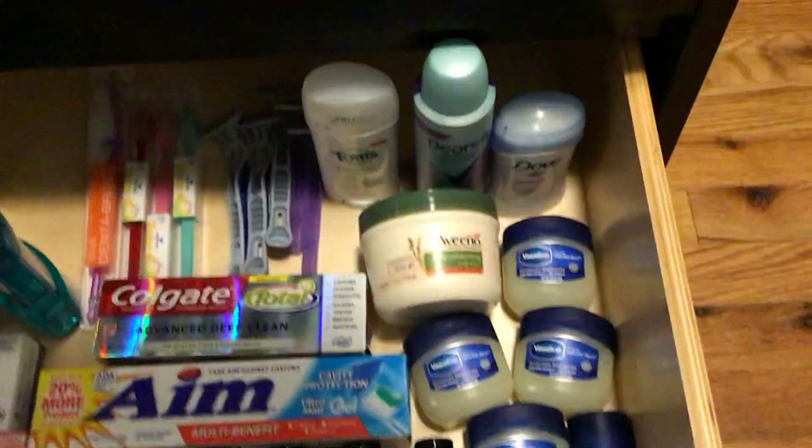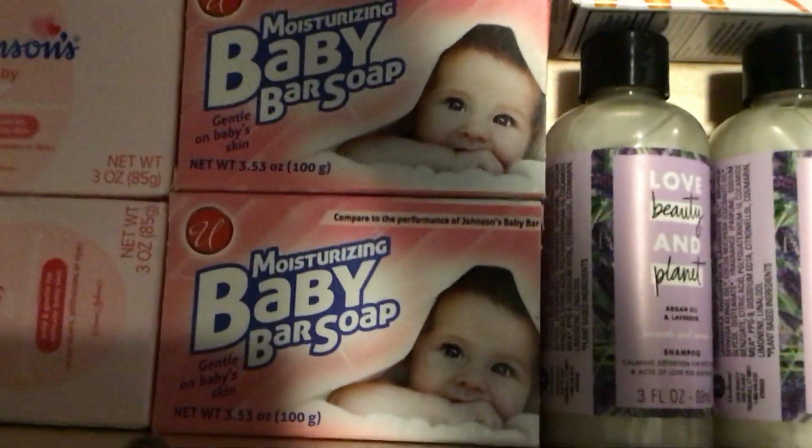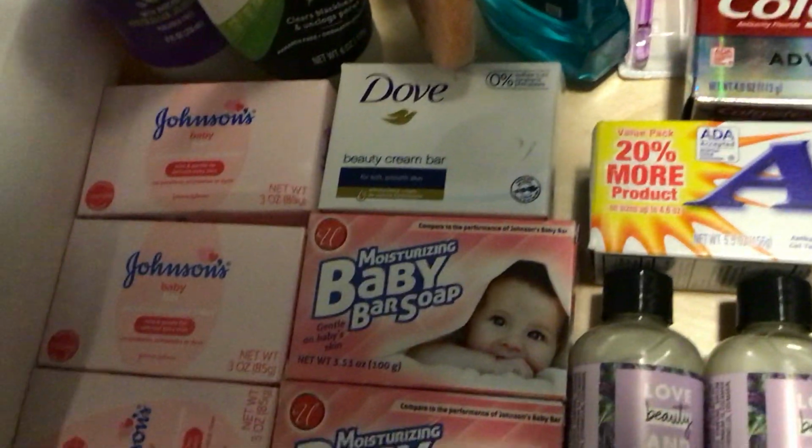quarantine little collection haul. All these things. If you're wondering how much this moisturizing bar soap is, they come 3 in a pack for $129 or $149. But if you're ordering them online, they're $199.